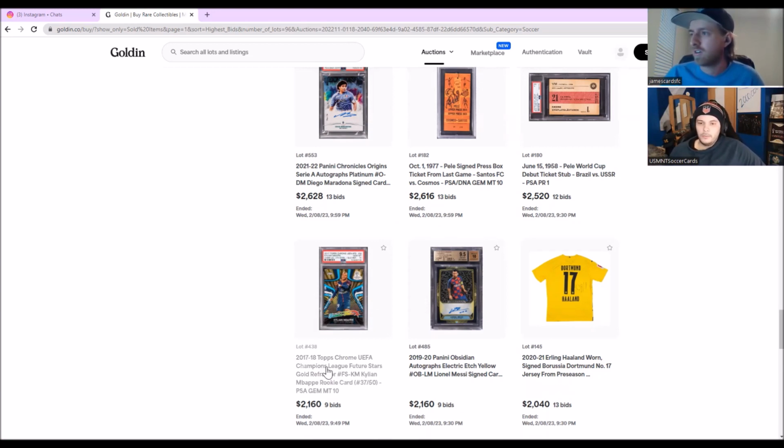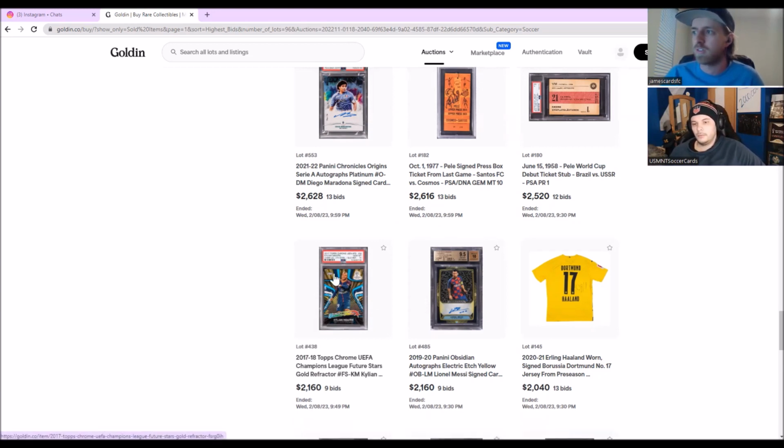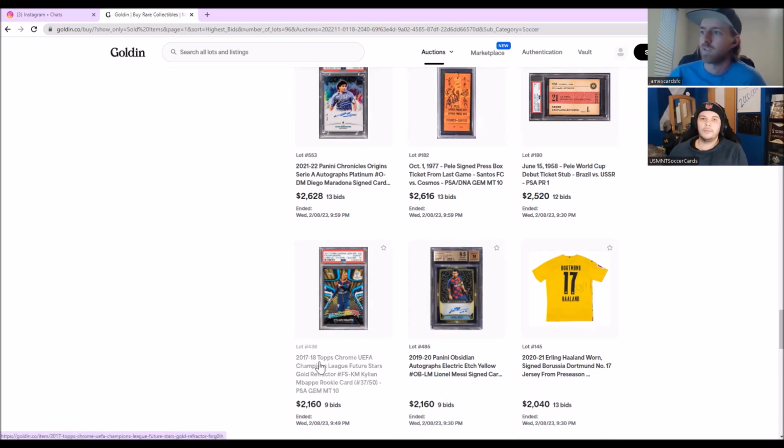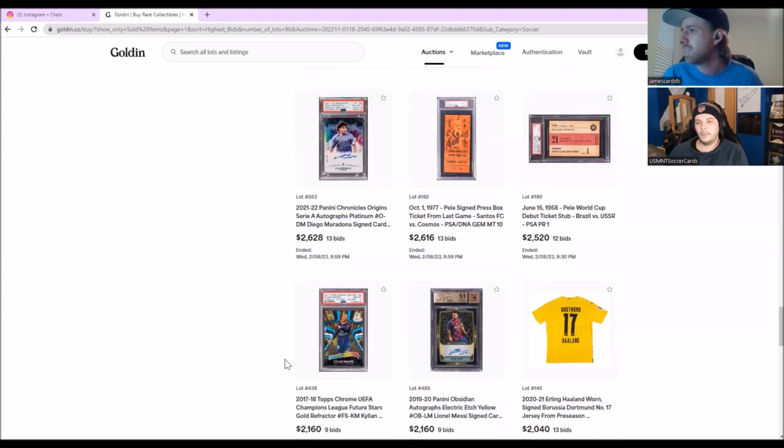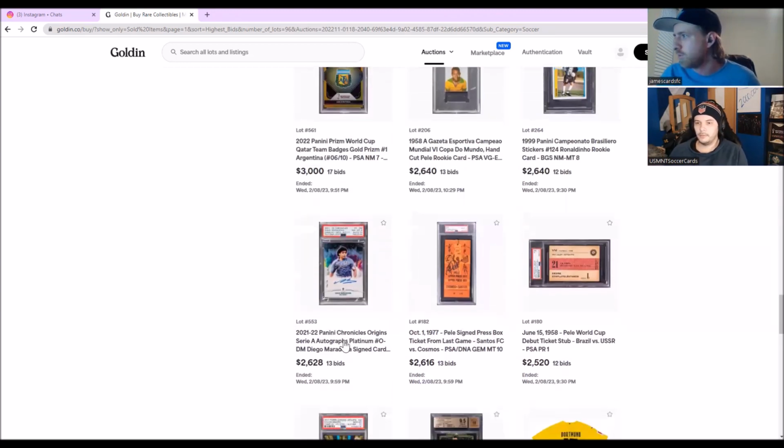Yeah, for me, the crazy part about this is, like I said, if this was not the Future Stars insert, if it was the base card in gold, it would probably be 10 times as expensive. And that just seems a little crazy. For sure. All right, and we'll move up.